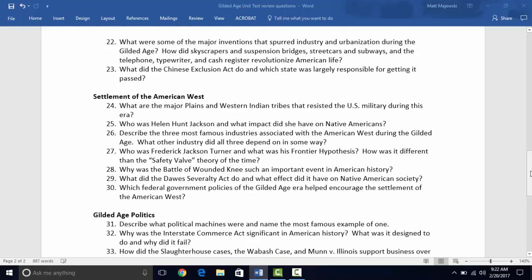Telephone, right, obviously massively improves our communication ability, which makes it easier for people to stay in contact. Business deals are better able to get done. The typewriter obviously allows us to provide paper records and receipts, legal documents faster than ever before. Cash registers, right, allow people to buy and sell goods faster than ever before.